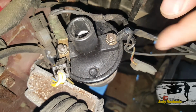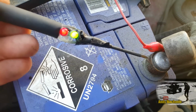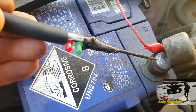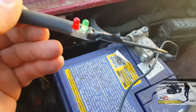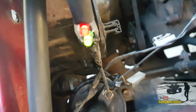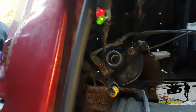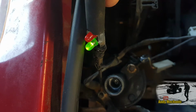So this wire here should have positive 12 volts coming in. A quick probe check. There you go, look. On positive, we get red. If we go on to the negative, we get only green. Don't touch anything, we get both, a bit dull. So with the ignition turned on, the coil on positive, we should get only red, and we're not. Okay, that's odd. And this being the output, if that's green, which it is, that means that it's grounded.